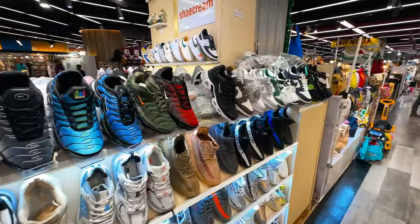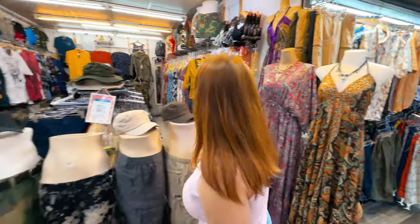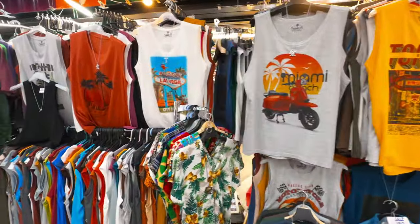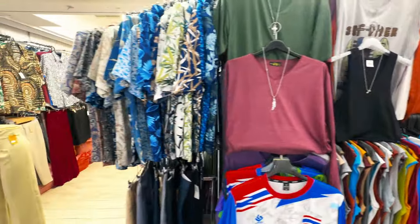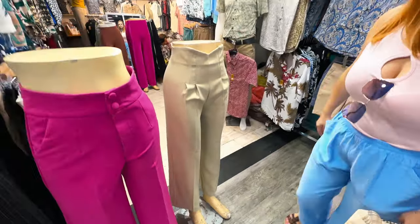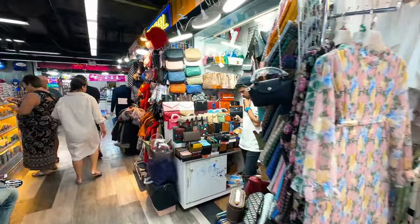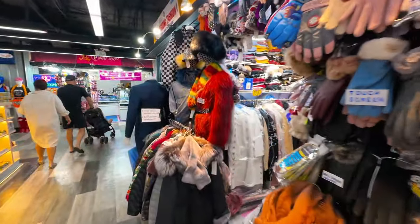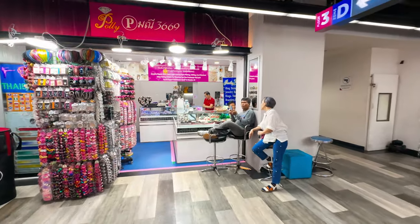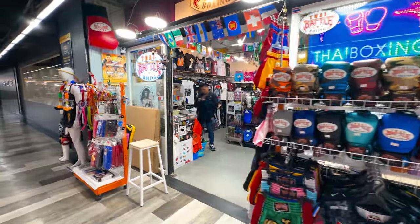We have sneakers. Again, none of these are real. Cool tanks. These pants right here are $4.99, in case you want to go shopping for office attire. Pretty good prices. And when they do tailored suits, women can also get tailored suits and tailored shirts. Oh, they have rabbit socks for 350 baht. Thai boxing, they got the gloves and everything.